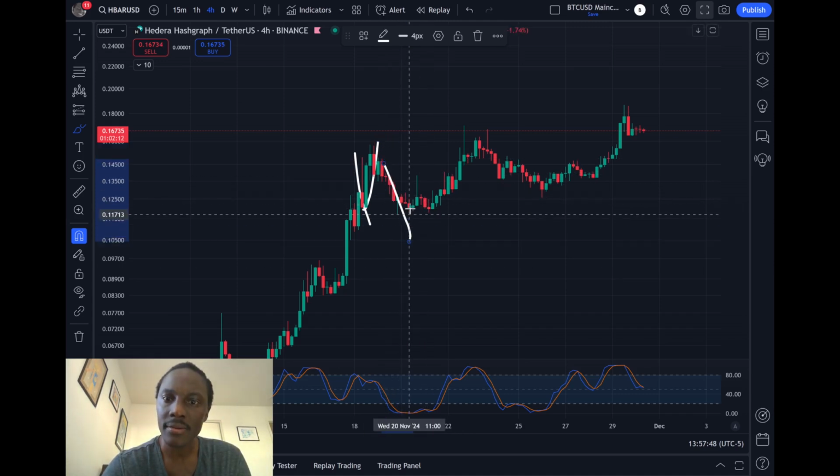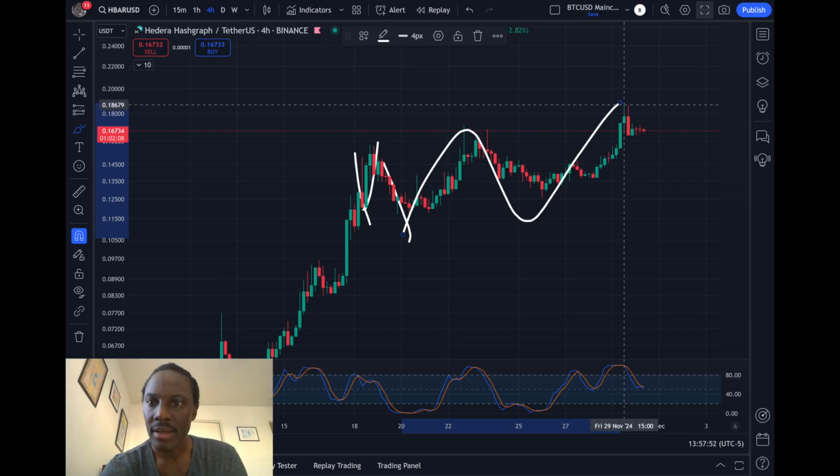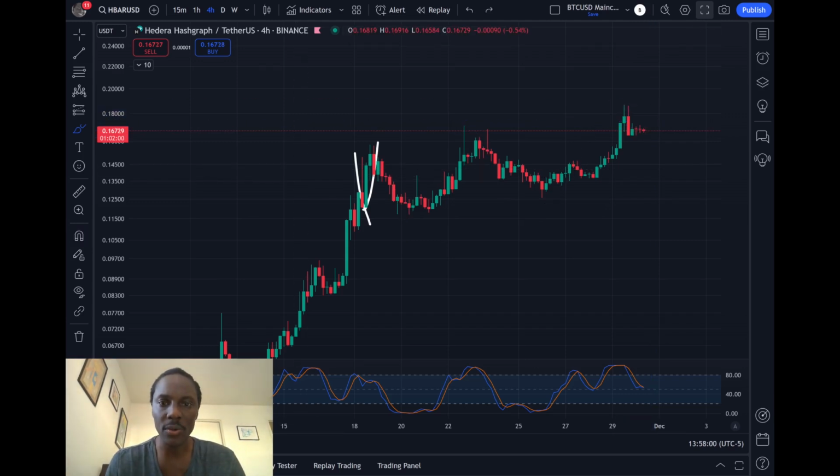A, counter, B. I think that's a composed counter. And right now, I think that this is an A, and I'm looking for a counter B up here. So I'll let you know what this looks like.